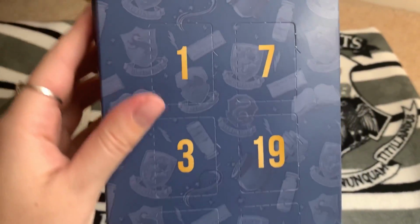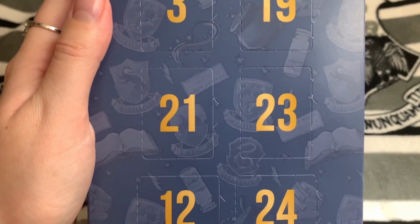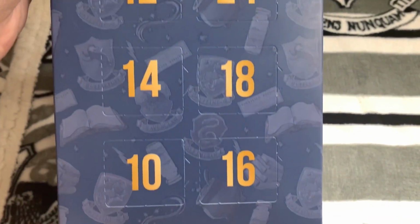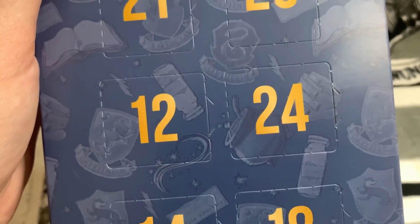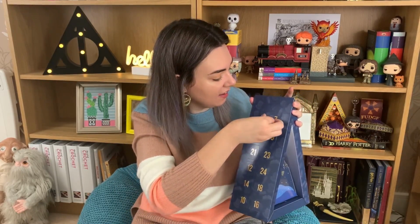So they're clearly labelled. The background has got all of the houses, Polyjuice Potion label, cauldron, lots of little bottles, lightning scars, all the things you would expect. And I assume that each door will have behind it a quiz question and one of the chocolates mentioned. Okay, so let's actually get into one of the doors and see what it's like.